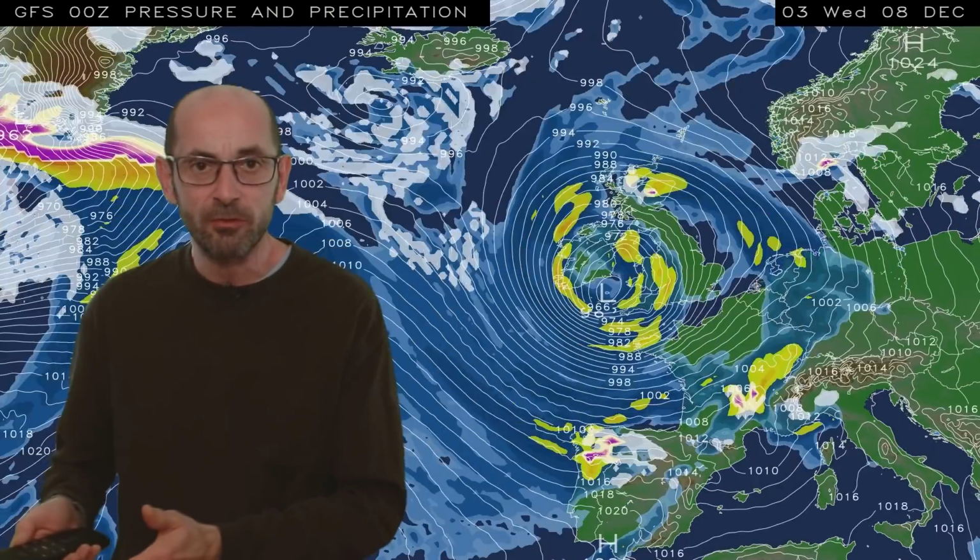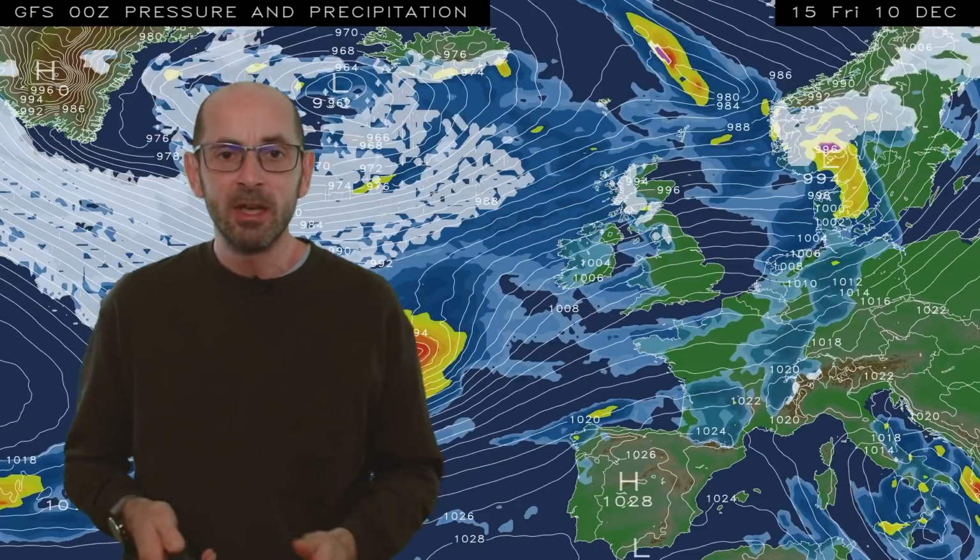Just to run this sequence through to its conclusion, it continues to be unsettled. That area of low pressure slowly moves away, and then through the rest of the period, going out to Saturday the 11th of December, it's an Atlantic pattern which remains in place, so more disturbances move in, bringing the likelihood of further spells of rain. You may have noticed there was some white shading appearing on the animation. That is snow, but it was mostly over the northern half of the UK and particularly over high ground. So through this first 10 days or so, the key thing according to this animation is that it's going to be unsettled.